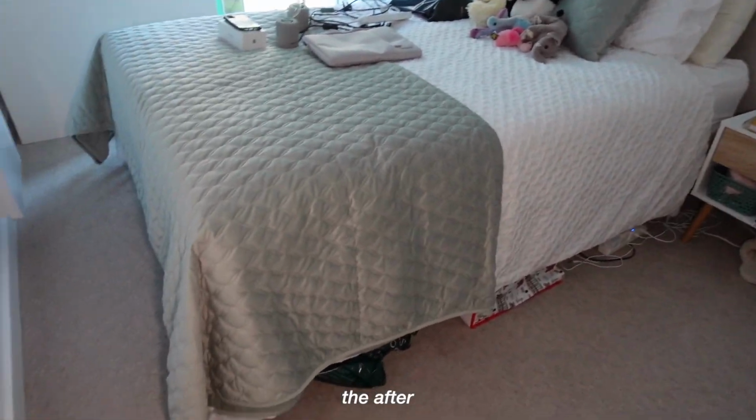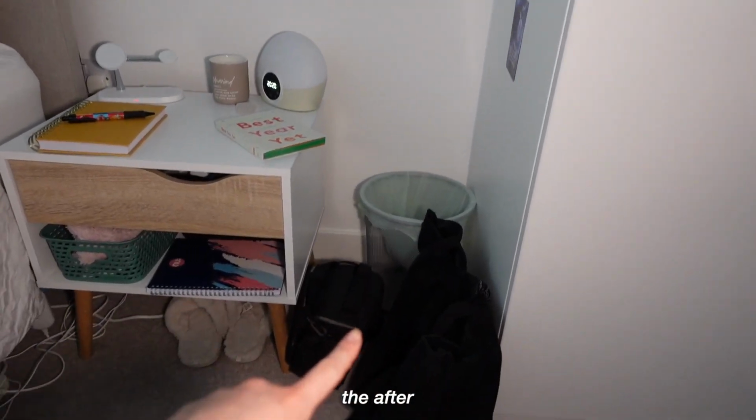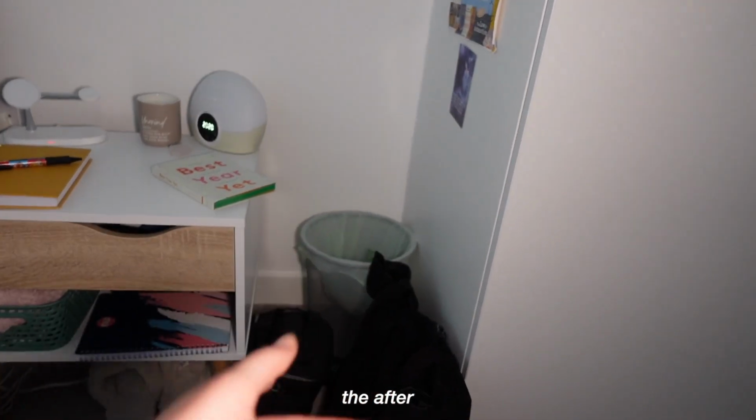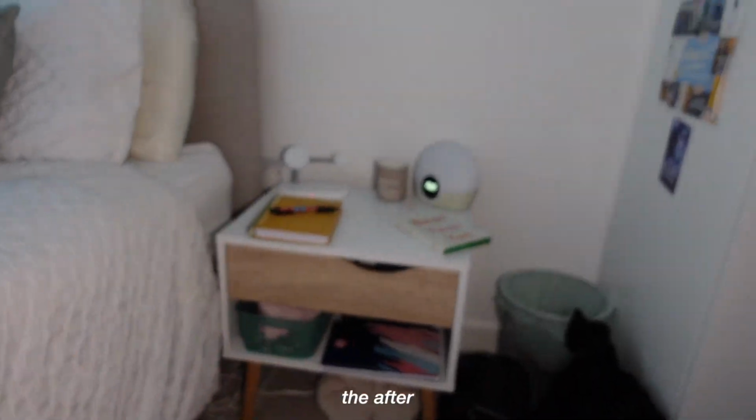Sorted now, let me show you. So now when you come in, you've got the much bigger section here. Down here, I don't know what to put. I've put my work bag, my camera bag, and my bin. Could get something to fill the space, but I feel like I'd be getting something just for the sake of it. Push my bedside over.